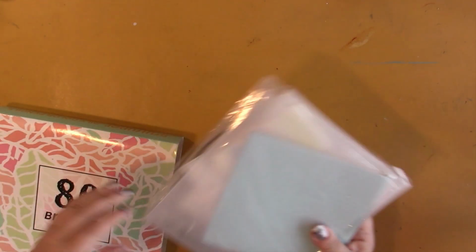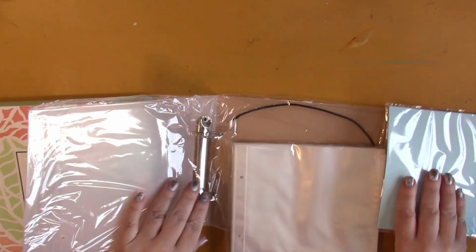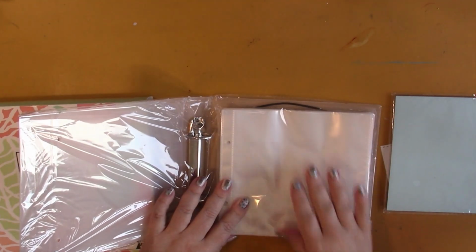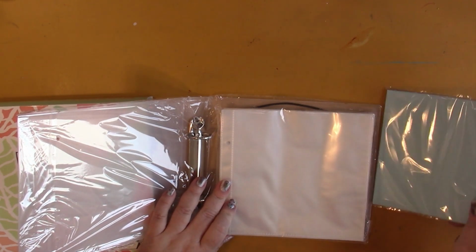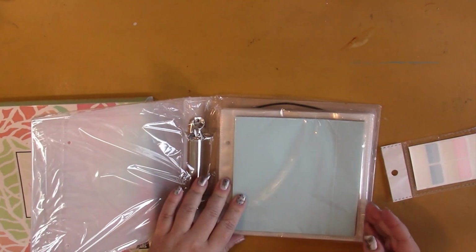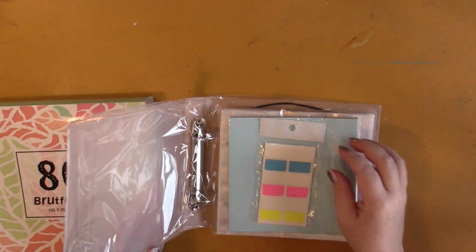So yeah, that's for my journal. And then I got this as a holder for your square stencils. It's got page protectors in it. Square page protectors you put in the binder, and you put all your square stencils in them. And it comes with backing papers as well, so that you can see what the stencil is on each side. So you can put one on front and back. Plus there are some page tags in case you want to label the different sections.